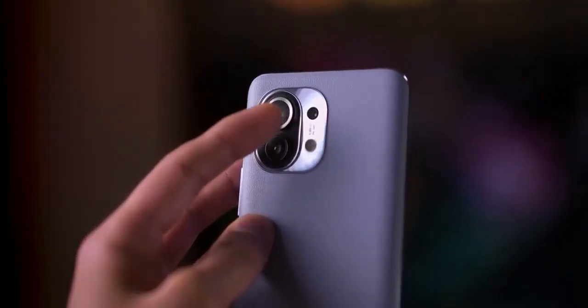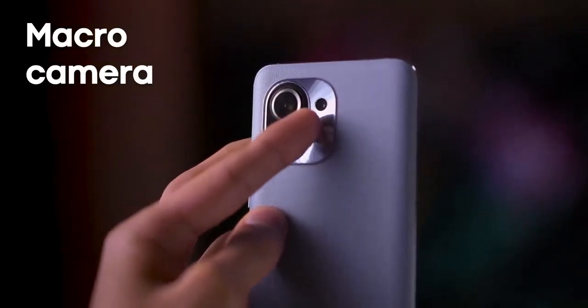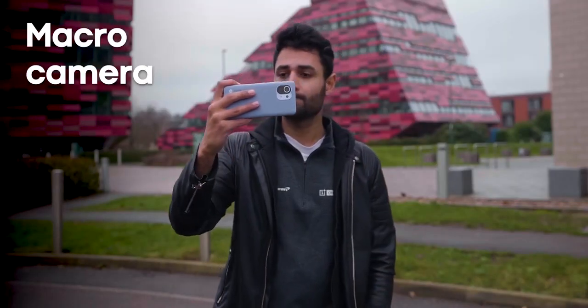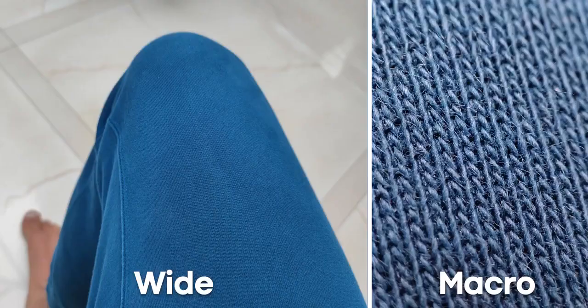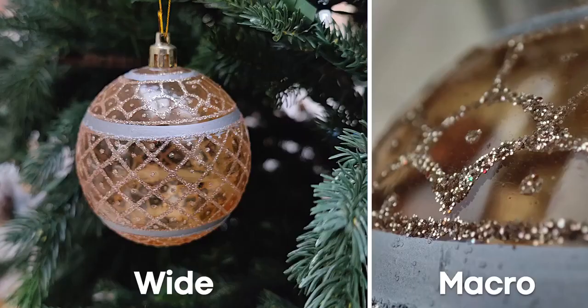And this third little lens here is actually a macro camera. And I can't believe I'm saying this, but it's a macro camera that's actually quite good. I think I've only ever said that about one other phone in the past before. It's only 5 megapixels, it's nothing crazy, but because it zooms in at the same time as having an incredibly short focusing distance, at times it genuinely feels like using a microscope.